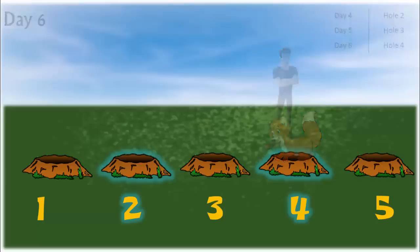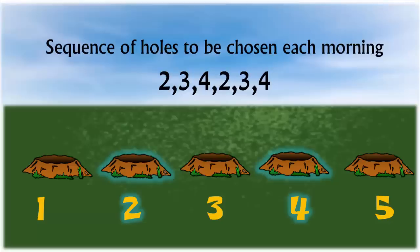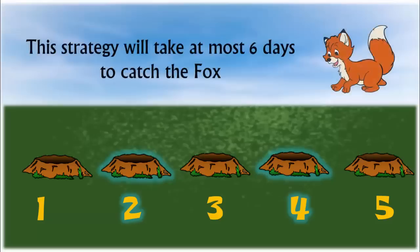So the sequence of holes to be chosen each morning is 2, 3, 4, followed by a repeated sequence of 2, 3, 4. And this strategy will take at most 6 days to catch the fox.